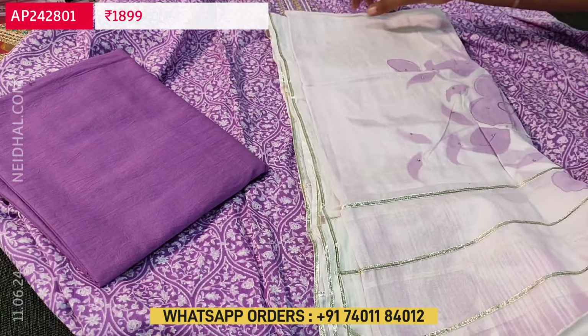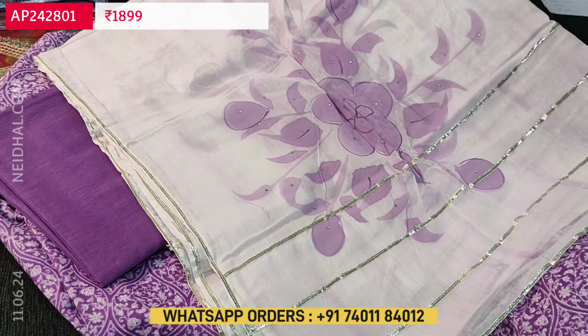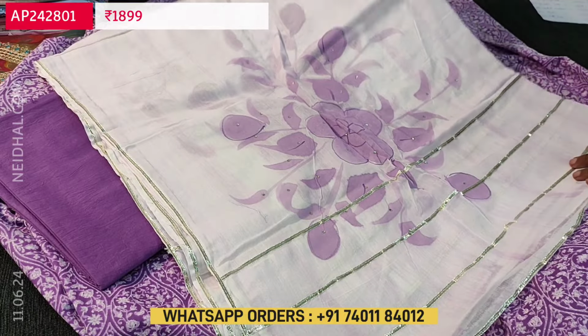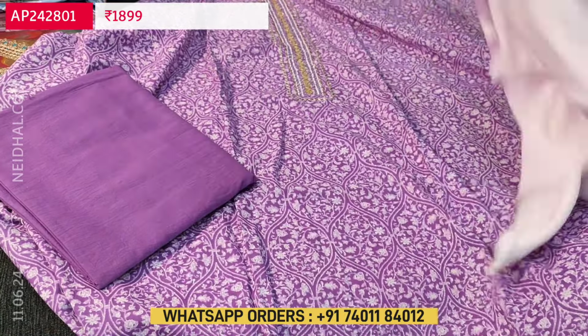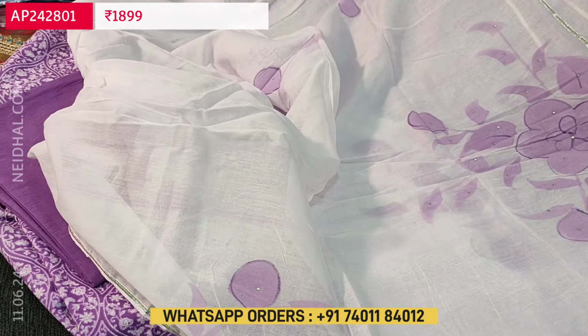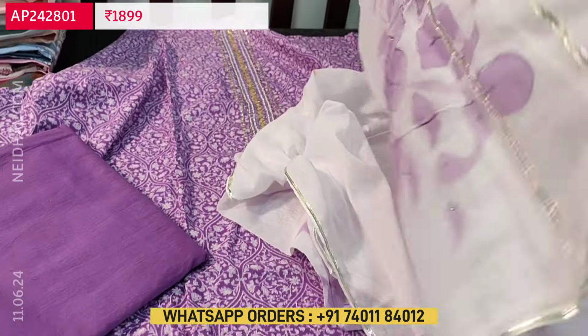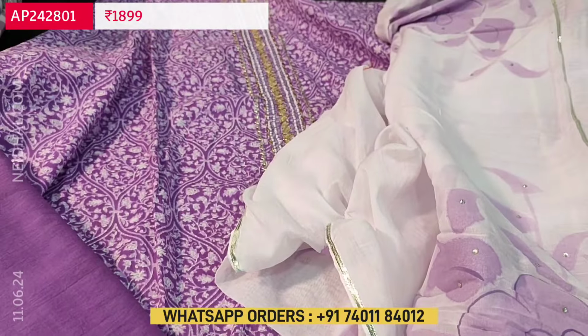And dupatta, it's a pure premium mull cotton dupatta with this kind of brush paint concept. And we also have gota lace detailing. So this is the dupatta for this. A very elegant set. And cost of this 3-piece set is 1899.